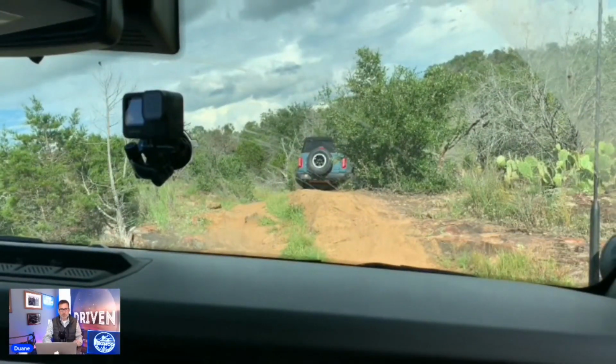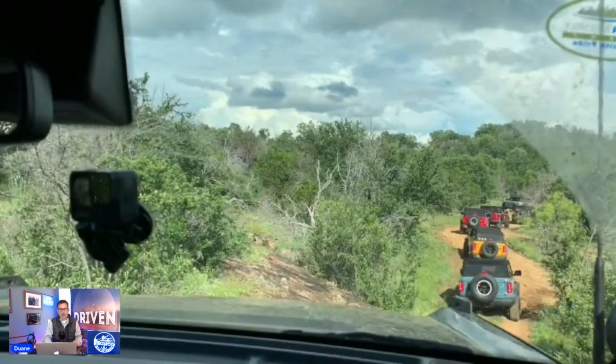All right, so we're going to try to skip ahead just a little bit and see what we can find. And you'll notice that at certain parts of this video there's a lot more distance in between each Bronco. But in this shot right here, you'll see that we started to group back up, and that's when there was a game plan for the next obstacle, next part of the trail, that was going to be challenging, and what to expect and which feature of the Bronco to use to get you through it.